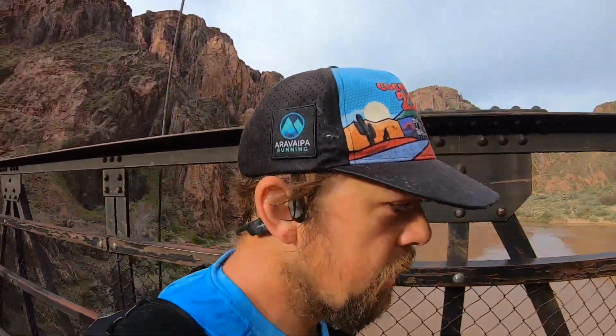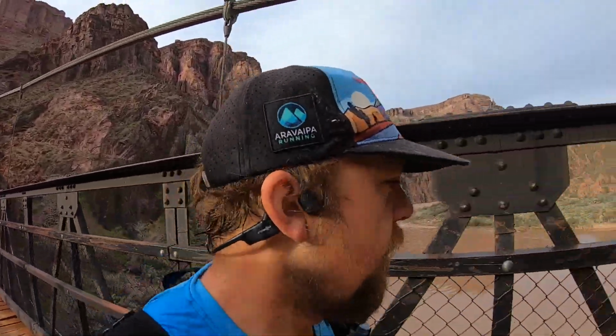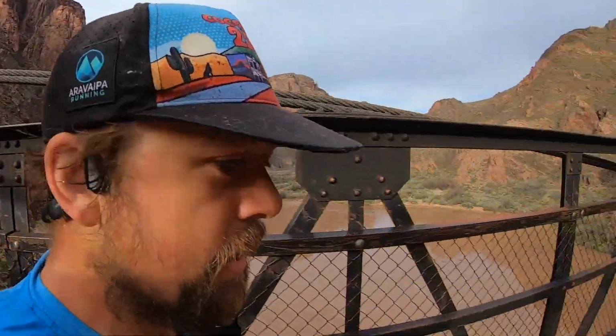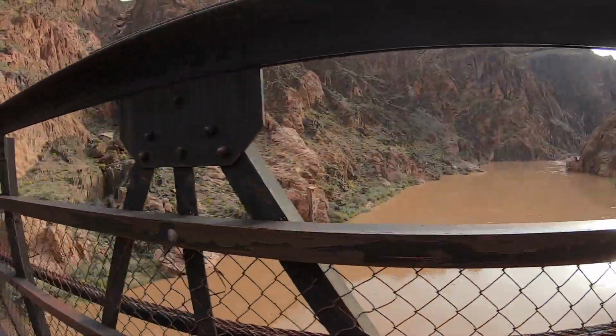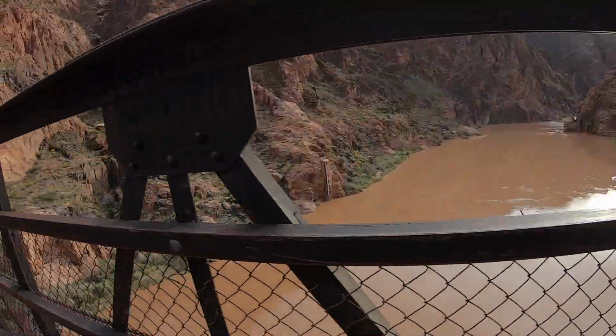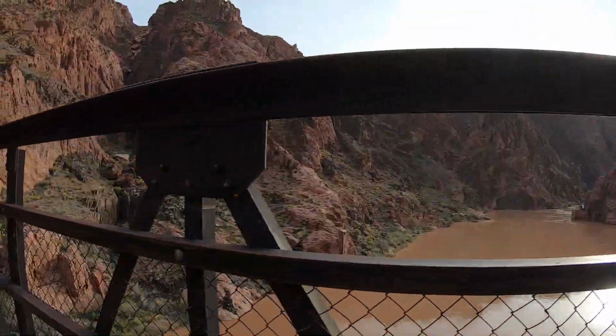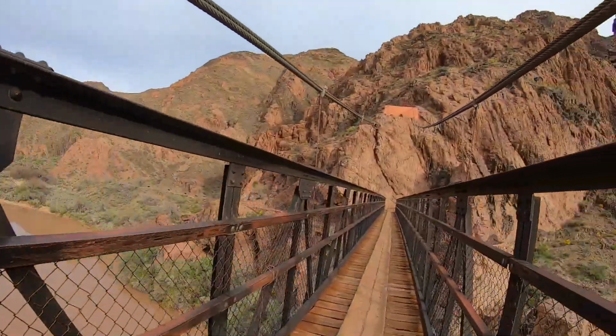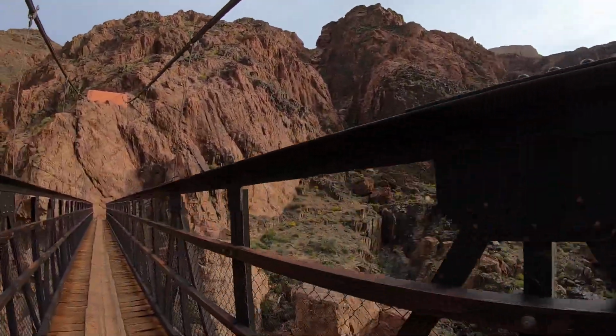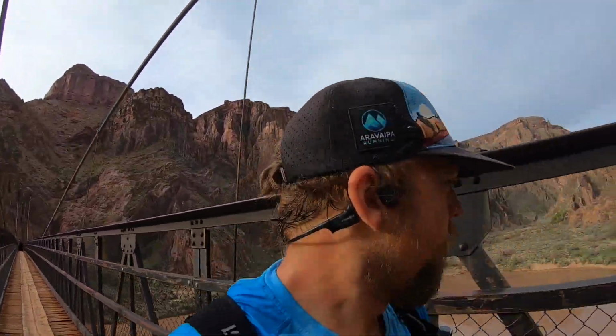Looks like the river is starting to go back to its emerald greenish color. It's still a little bit muddy and murky, but not quite as much as it was last time I was here, which I think was 2 weeks ago, maybe 3 weeks ago. And I say it a lot, but no matter how often I'm down here, it just never gets old.